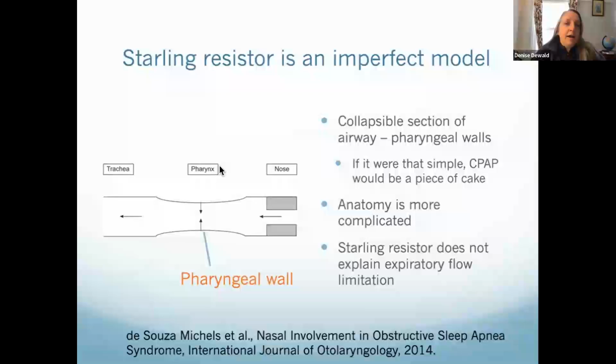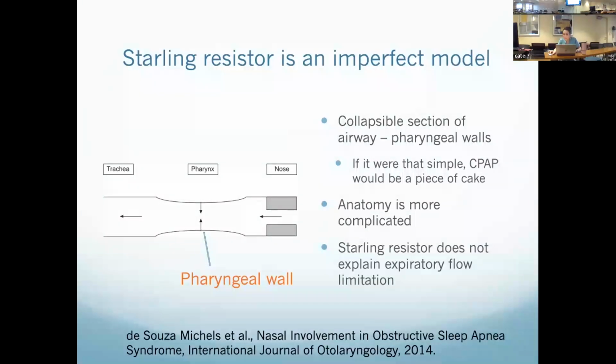Here is what the Starling resistor would look like if you simplified it. You have the nose, and this is flipped the other way, but this is upstream, here's downstream, and then here's the pharyngeal wall. The collapsible section of the airway being the pharyngeal walls would be simple. And if it were this simple, CPAP would be a piece of cake. But anatomy is a lot more complicated than just the lateral walls, because there's all sorts of other bits. And the other thing is a Starling resistor doesn't explain expiratory flow limitation, which also occurs.